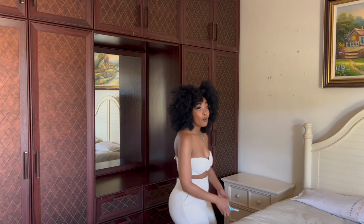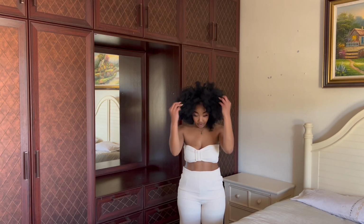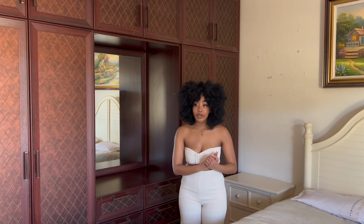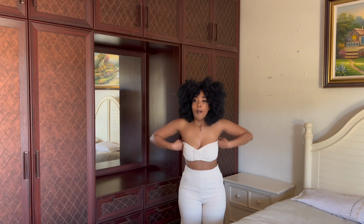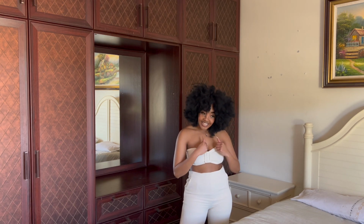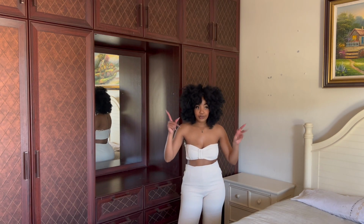Yo guys, I'm almost ready. At this point, I just have to do my hair. I was debating whether I wanted to do it on or off camera, but since this is a get ready with me, I was gonna do it on camera for you guys. My cousin is currently ironing my jacket. This is basically the fit. I'll show you guys a full view at the end.